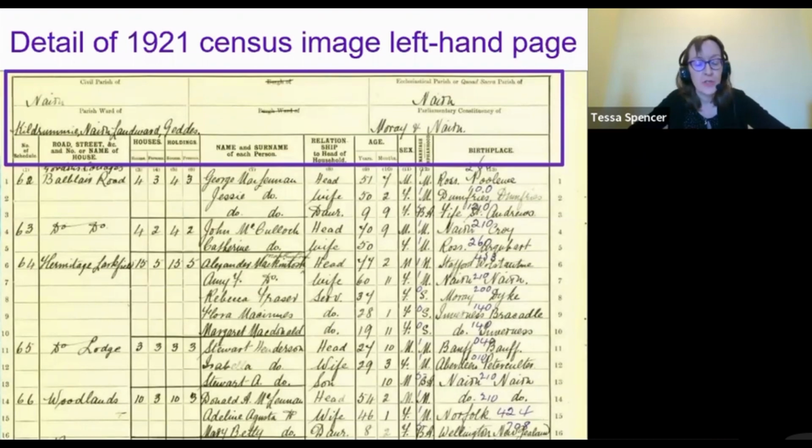This information was used to assess housing conditions. Then the surname and forename of each person, the relationship to the head of household or family members, visitors, lodgers and servants, the age, the gender, whether single, married or widowed, and the birthplace, which gives the county and parish or country of birth.